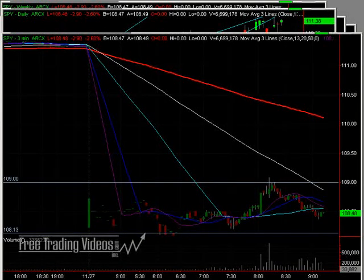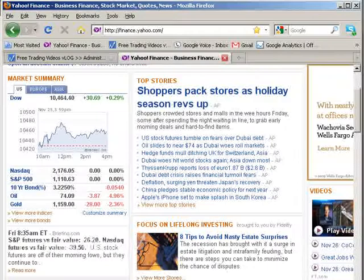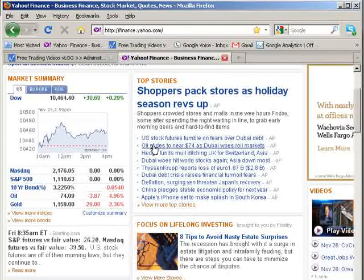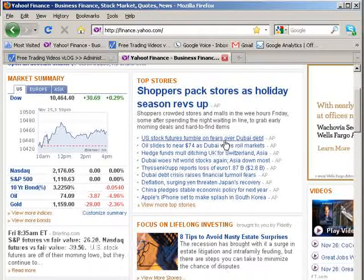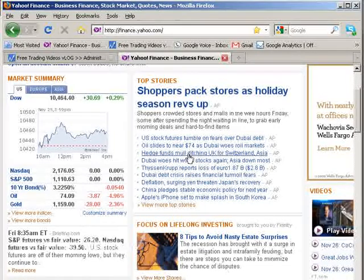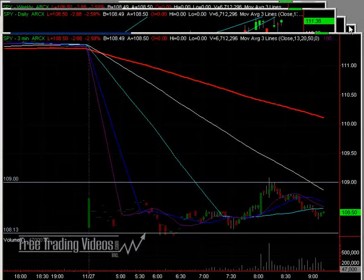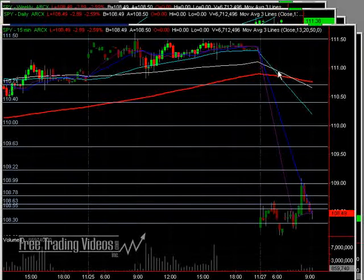The markets are eating it down at 108.50, which is fairly a significant drop to my eye. And it looks like, if I'm looking at Yahoo Finance, that it's on fears over Dubai debt. And oil is also dropping. It's at around $74. So pretty good pressure right here at 108.50 on a little 3-minute chart of the S&P 500 ETF, SPY. You can see this drop.